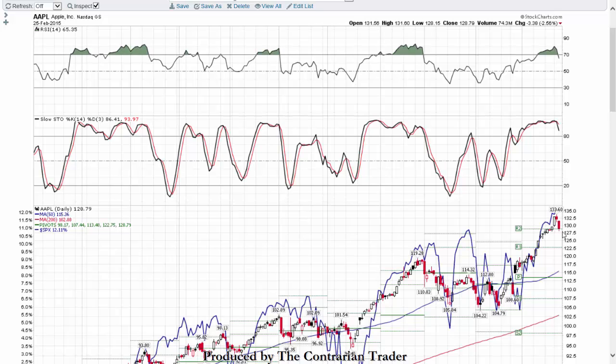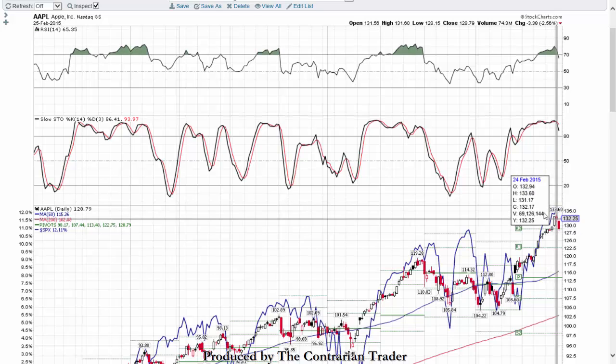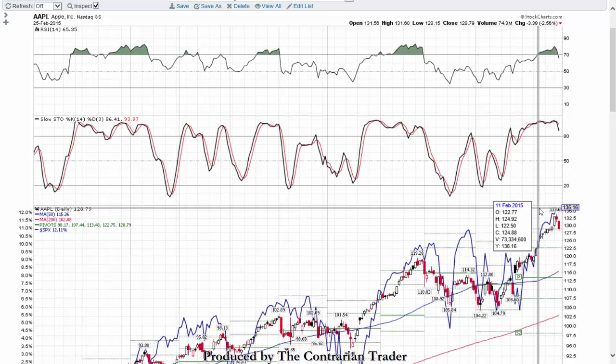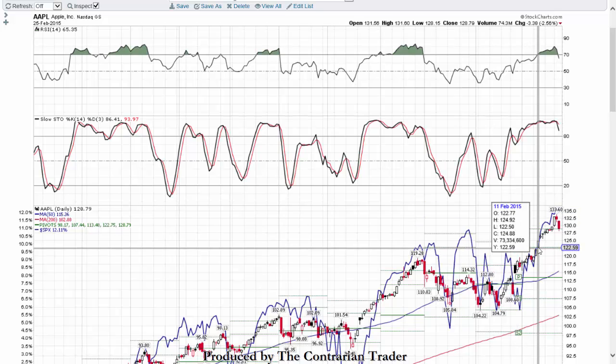That's relative weakness. And the fact that Apple is underperforming the S&P 500 tells me that the S&P 500 is overbought, overextended, and ripe for pullback. It has no business outperforming Apple. So Apple, I would be cautious on, mostly due to the weekly chart. I would look for a pullback.